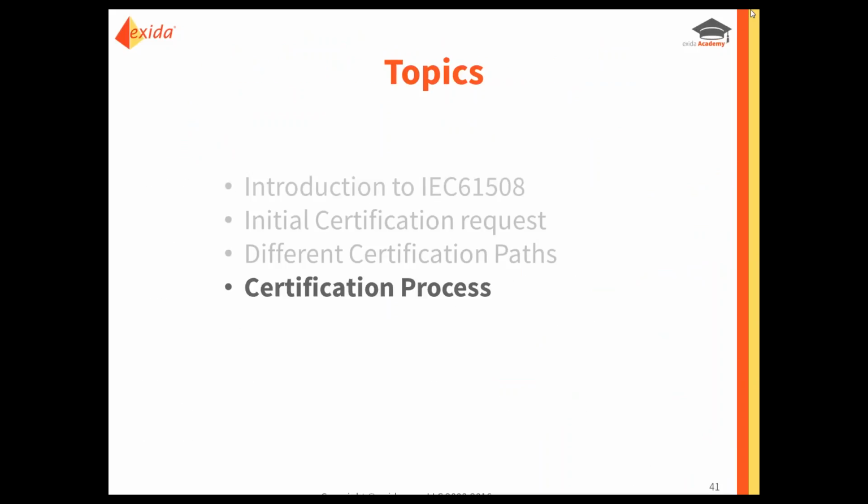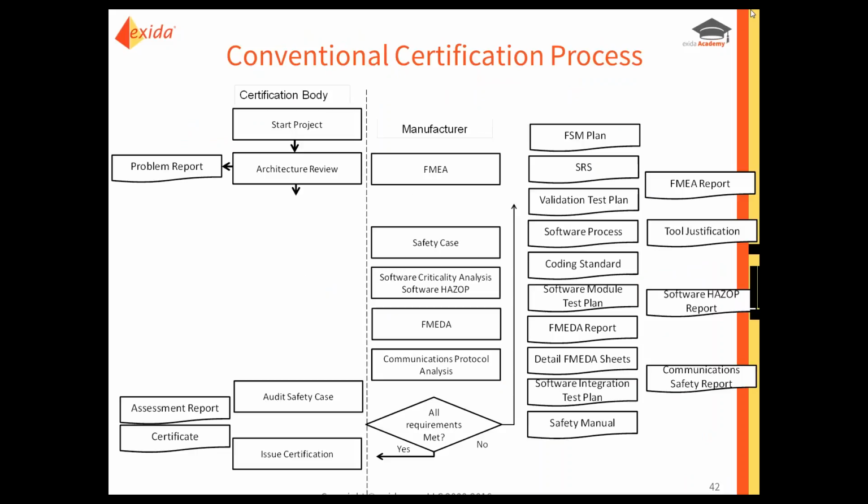So now let's take a look at the certification process, what happens step by step, and answer any questions you might have about it. We're going to start by looking at one of the conventional certification processes. Everything on the right-hand side is done by the manufacturer. Everything on the left-hand side is done by the certification body.